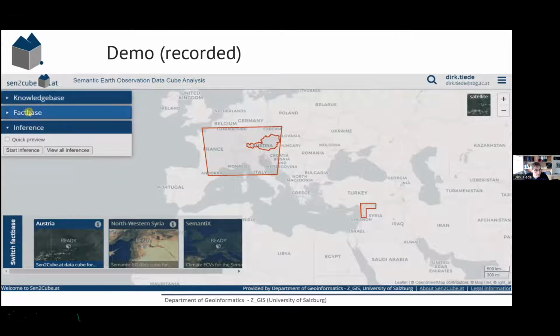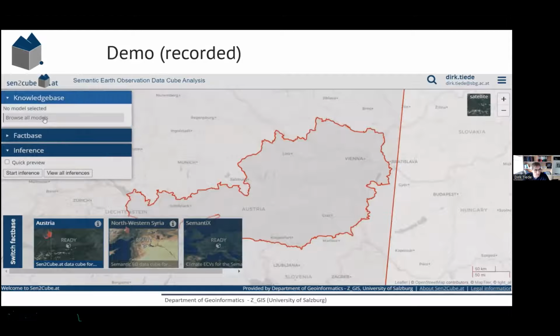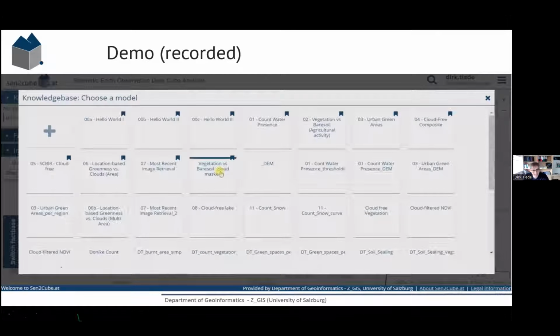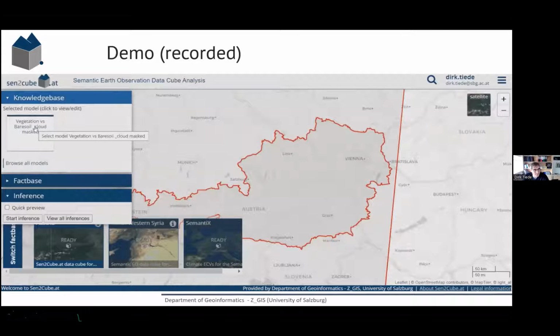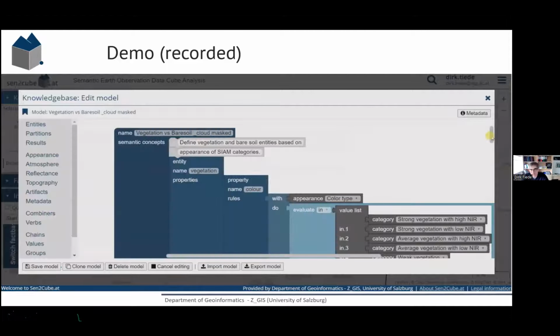That's live recorded from my screen. You have the knowledge base, the fact base in the inference. So everyone can access that. If you have a user account, you are invited, if you are interested in that, to do that on your own. But maybe you're not the real target group for that, but the offer is there.